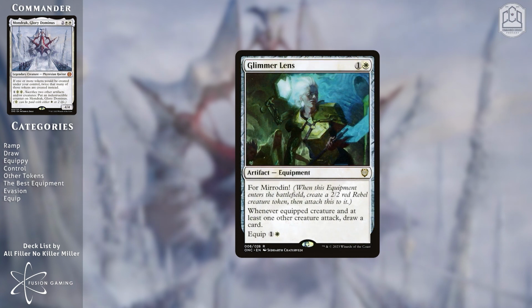Glimmer Lens. This has got... That's how I'm going to say it. Good. When it enters the battlefield, you create a 2/2 Hero, but you make two 2/2s. What color is the Hero? Red. Yeah, there we go. 66% Mardu.